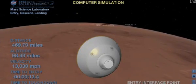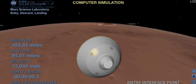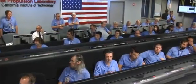We're switching to the TLGA, signal dropped. We just saw the signal drop. That indicates we changed antennas. We're seeing heartbeat tones again after the switch. Things are looking good. We got tones back again. Coming up on entry. Vehicle reports entry interface.